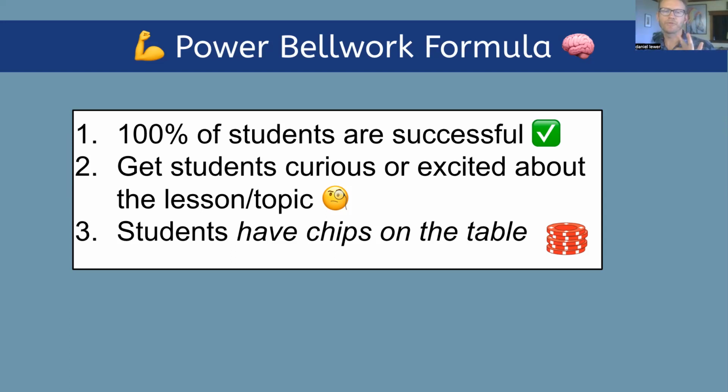Okay. And then number 3, I want students to have chips on the table, skin in the game. I'm not much of a poker player or a fan of poker, but I know I'm a lot more interested in the cards and the game if I have chips on the table. If I have something to win or lose, it becomes a lot more interesting. We want all of our students to have some chips on the table, meaning they have some kind of investment in the lesson. And I'll explain a specific way we do that in just a second. They want to figure out if their initial thoughts are right or wrong, or the initial thoughts of their peers are right or wrong. Let's see how we can do that.